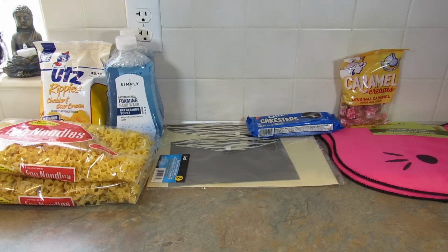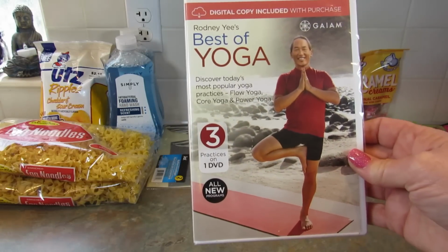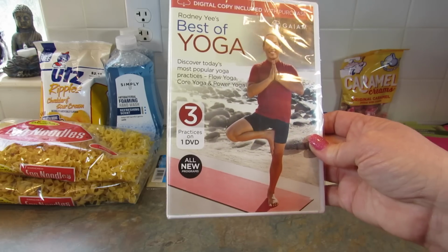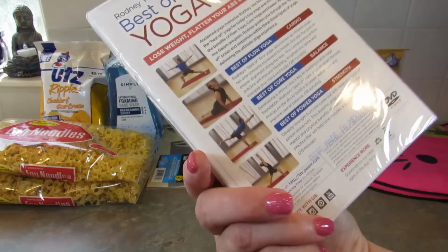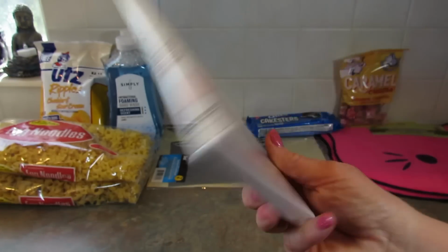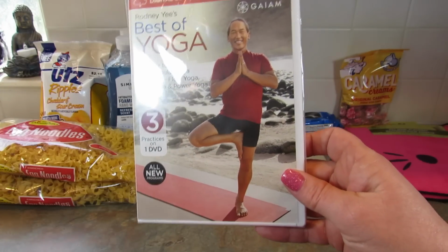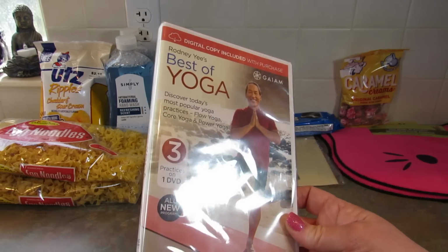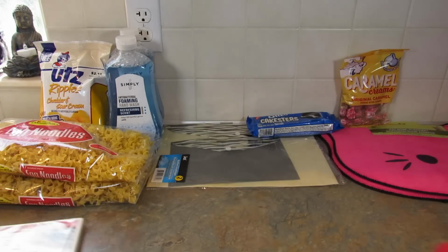But these I got for my husband and son, and one of them is for me. This one I did get for me, and it says digital copy included with purchase, which is good. Rodney Yee's Best of Yoga. I don't think I've ever tried yoga, but I probably should. I need to do something. So I got this. It says three practices on one DVD. All right, so I got that.